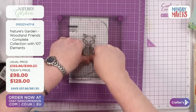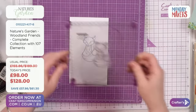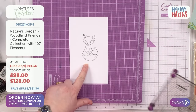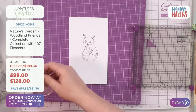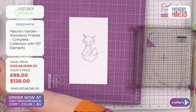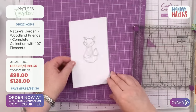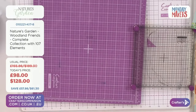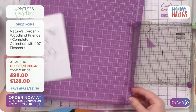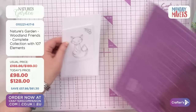Yeah, absolutely. So here we go. So there is Mr. Fox. That is beautiful, isn't it? The nice thing about these alcohol ink pads is they're ready to go straight away. They really are nice and easy and ready to draw. Now, I just need to grab another piece of card to lean on.